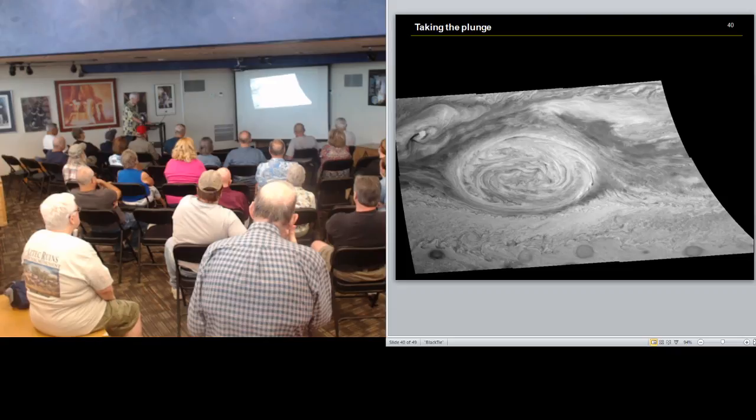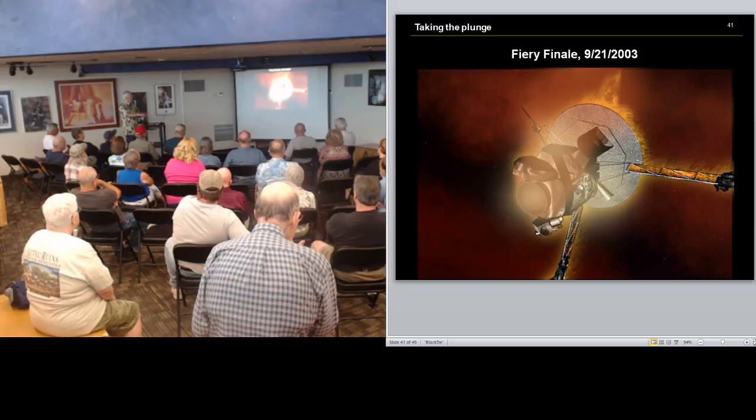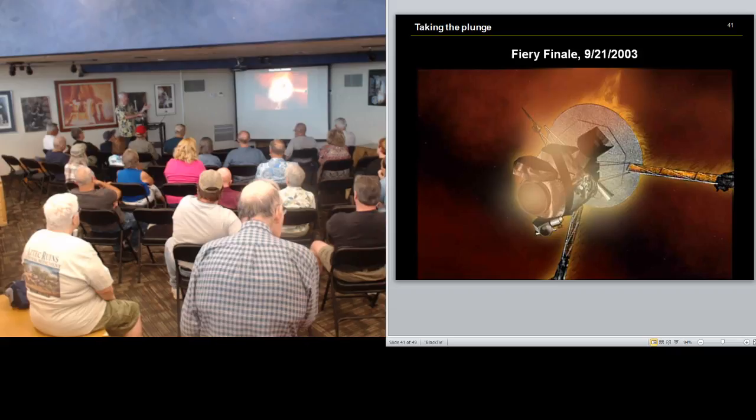So the end of mission for Galileo, into the atmosphere. They did not want to run the risk of Galileo crashing on Europa or one of the other moons and contaminating it. The spacecraft was not sterilized.